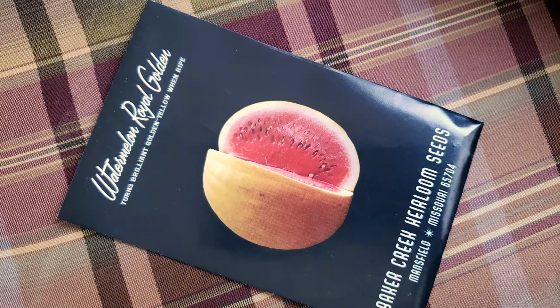Last year I tried growing a couple different varieties of watermelon. I have grown watermelon before with success. There was this one, I think it's called Cream of Saskatchewan, that is a small white watermelon that grew very well. Last year I tried a Royal Golden watermelon and Yamato Cream watermelon.